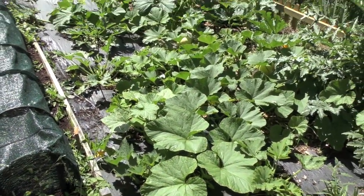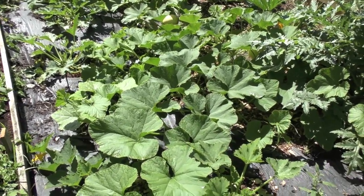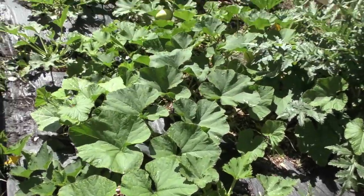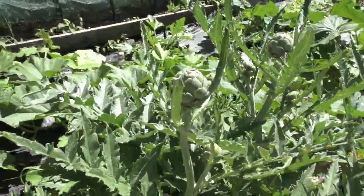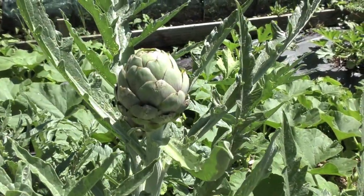Okay guys, the pumpkin and squash bed's doing really well. I've got some really big pumpkins. I've been picking off new ones just to grow the two large ones that you'll see if I can get you in here. Nice couple of globe artichokes as we pass the globe artichoke.